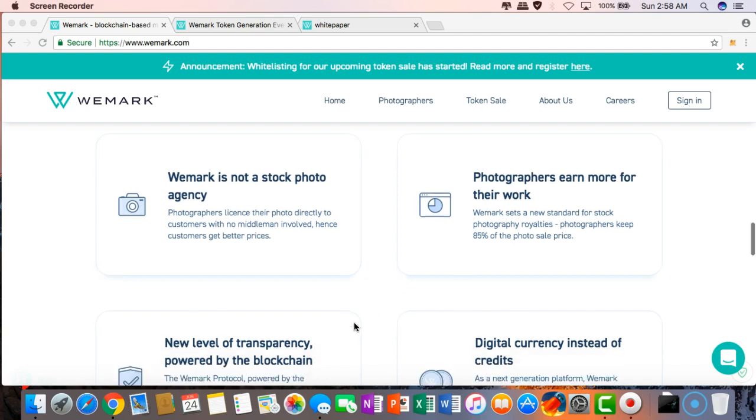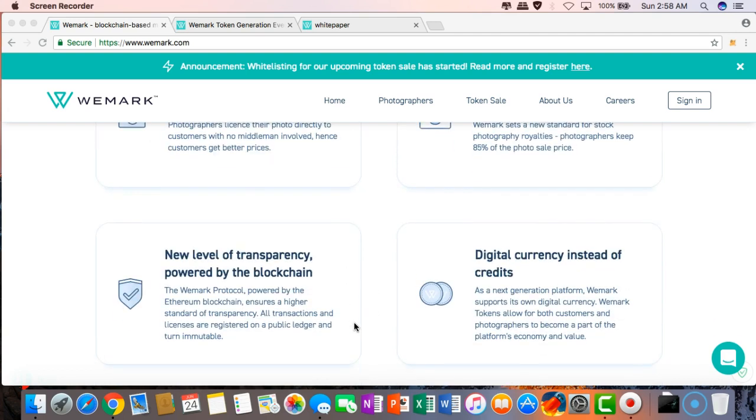And of course, there is a new level of transparency powered by the blockchain. The Wemark protocol, powered by the Ethereum blockchain, ensures a higher standard of transparency, in which all of the transactions and licenses are registered on a public ledger and in turn immutable. So we are using the disruptive blockchain technology, and it's already booming, so it's time to take advantage of this. It creates endless opportunities for us, especially when it comes to stock photography and also digital currency instead of credit.